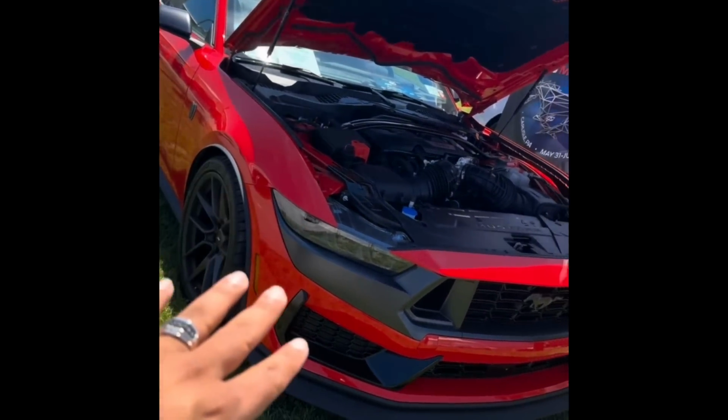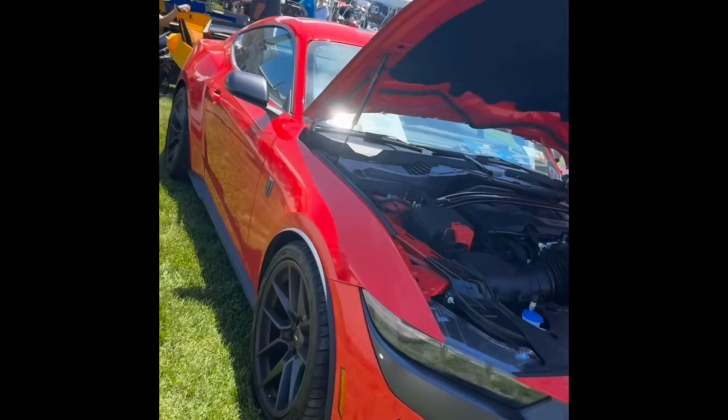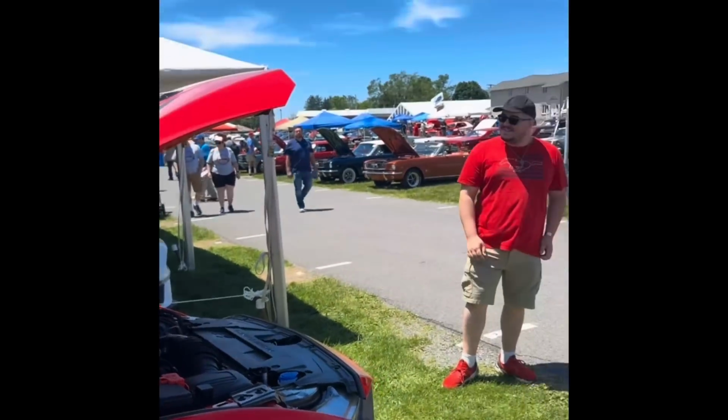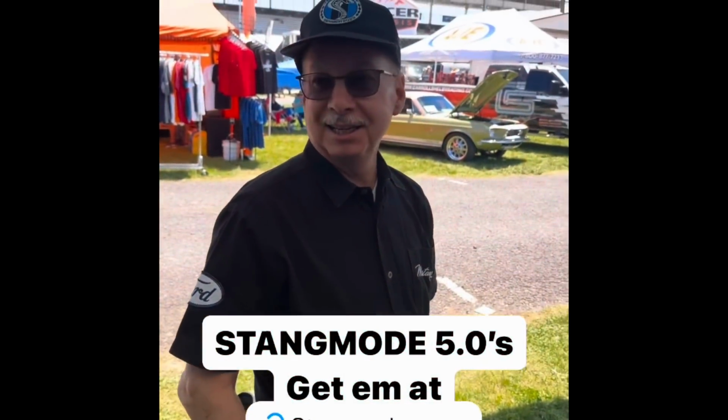We are here at Ford Nationals. We're here all weekend. We'll be at the AWE booth Saturday 12 to 2, but check it out. We're here. Let's go. I'm about to pull out my sneakers too, white sneakers, you know.